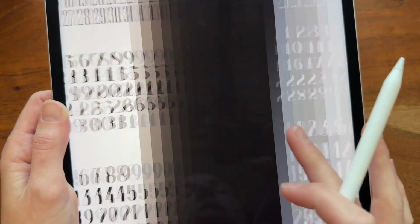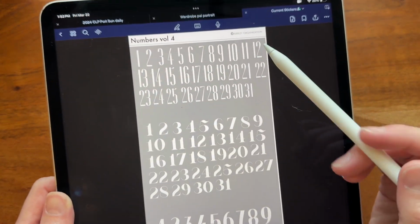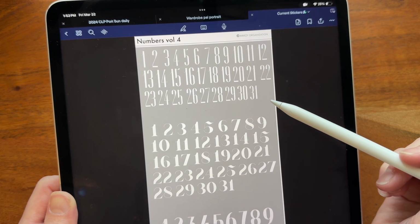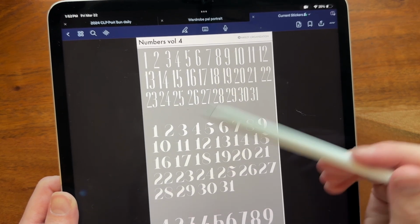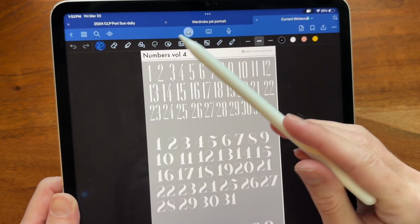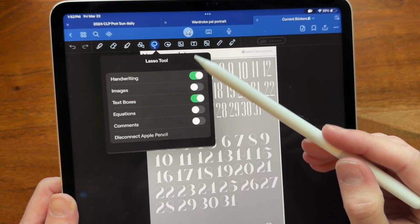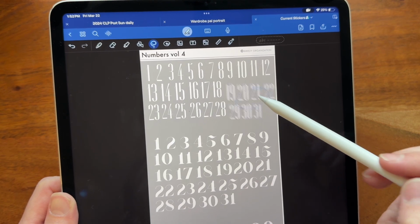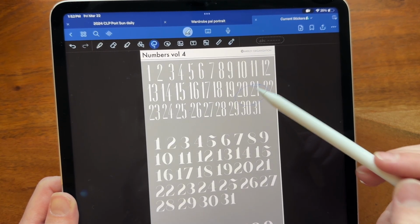So you're going to get a GoodNotes file of all of those. There's going to be a background here that you need to have the text off, because it's a text background, for you to be able to see the white numbers. So you're just going to hit your lasso, turn the text boxes off, and make sure images is on, and that's going to allow you to just grab whichever ones you need.